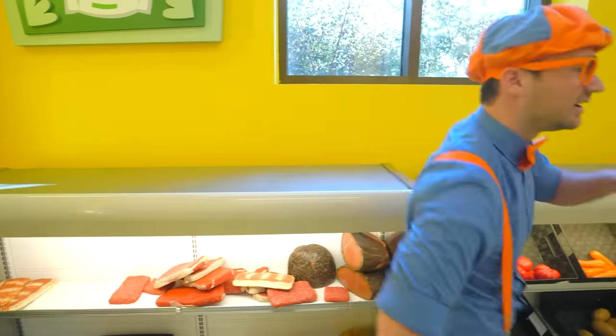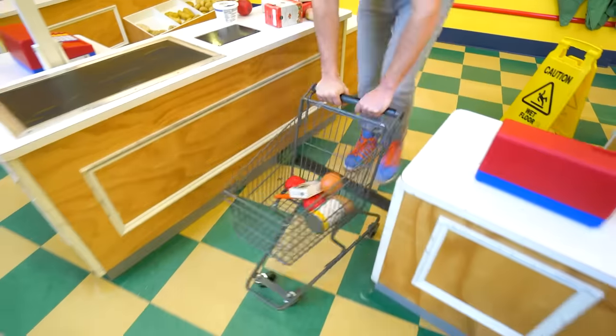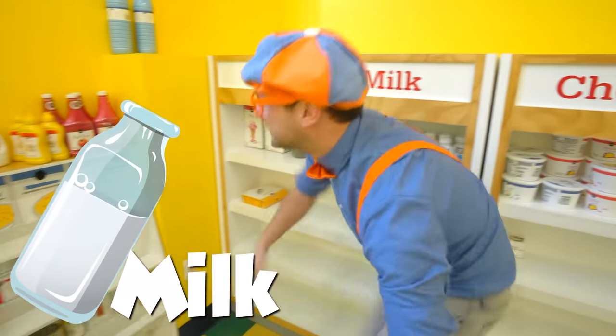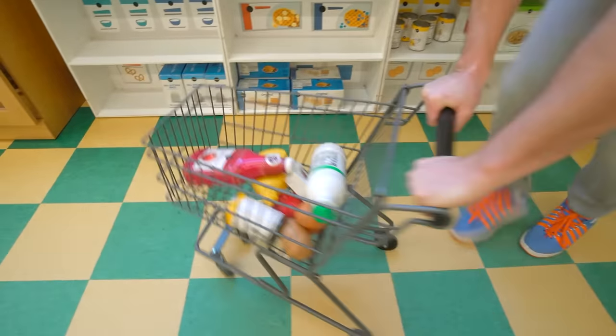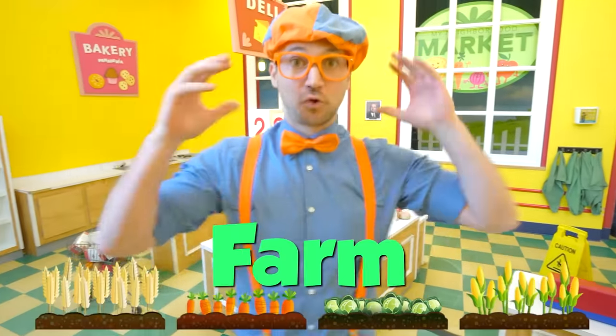Okay, let's go over here. Let's grab a shopping cart. Let's grab some milk. And you saw me using ketchup and mustard over there. Yeah, we got some of those. Whoa, whoa. Whee. Hey, in another place that restaurants get all of their food from, yeah, is the farm, directly from the farm. So let's go over there, come on.